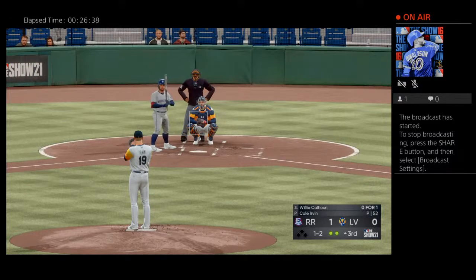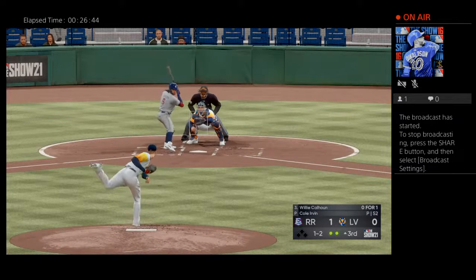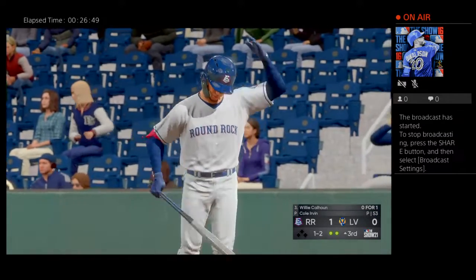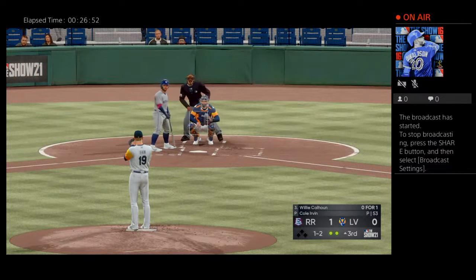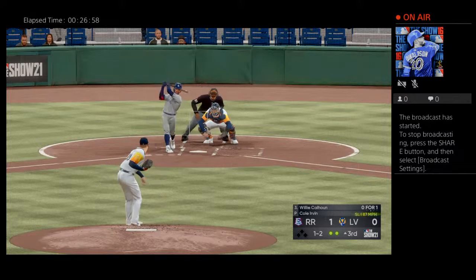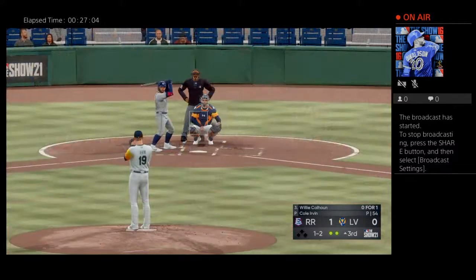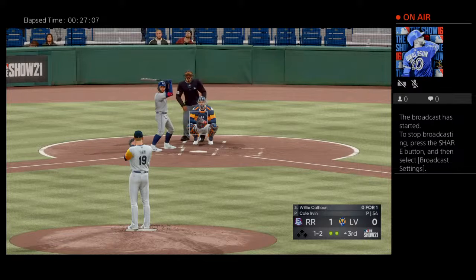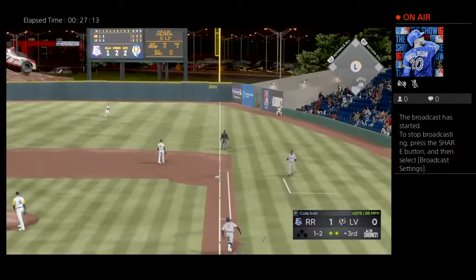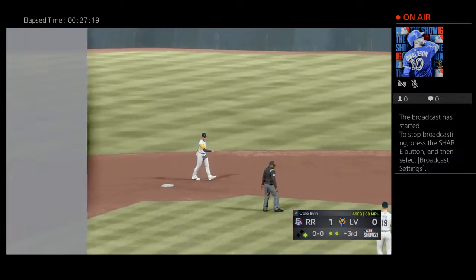Bases are empty here with two men out. And he fouls this one off. You know, taking you inside the mind of a batter right here, you can't get in auto swing mode. You still have to control the strike zone. And it's fouled away. Now here's one hit in the air to the right side. In there, a base hit. Way to battle right there.